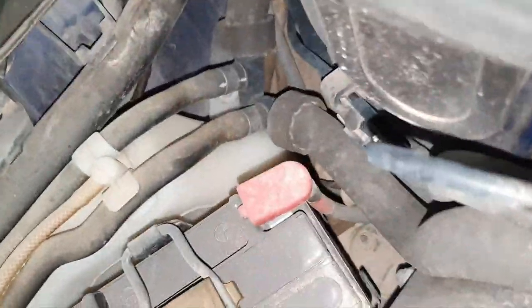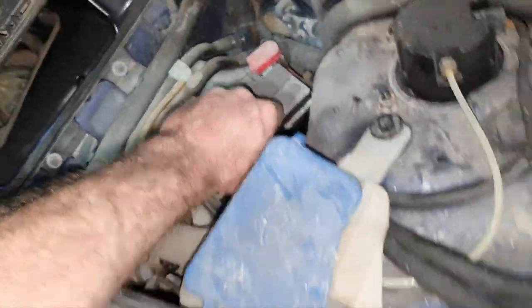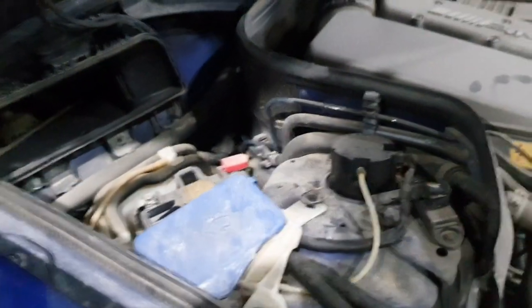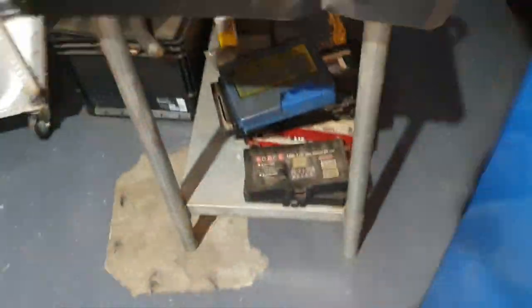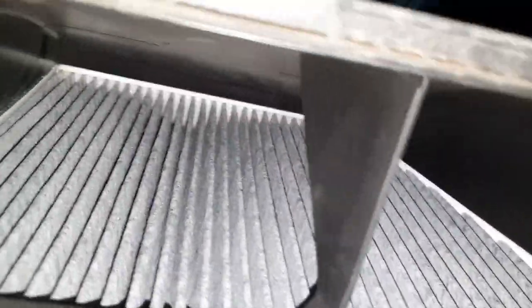Let's see the auxiliary battery. Auxiliary battery, well, let's take the 10 millimeter out to sit down. Meanwhile, since I'm here, let's see the AC filter. All right, it's not that bad. I have seen much worse than this.